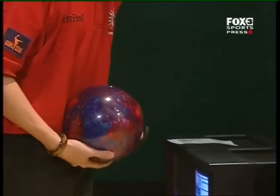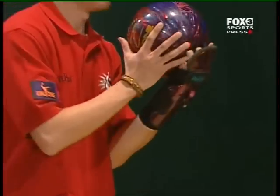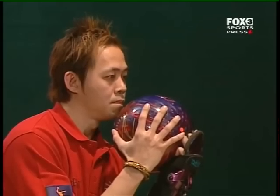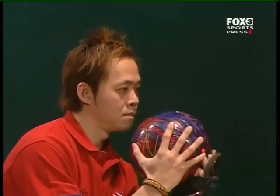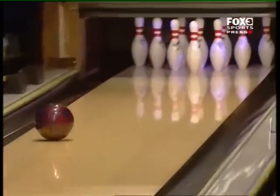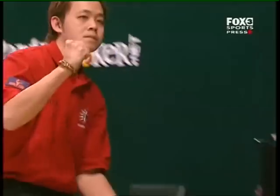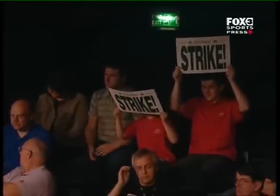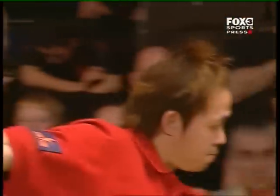Well, Liew missed his 4-bagger opportunity earlier in this second game, but he's got a chance of a turkey here, and that might just be good enough. Yeah, foundation frame number 9. This could be the match winner. And it looks pretty good to me, and he knows it as well. Yeah, big sigh of relief after that one. Still a touch of work to be done, but he'll be feeling very happy as he returns to his seat.